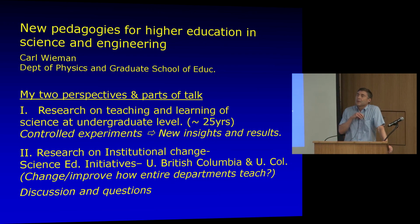And then the second part is, given the results we see from these kinds of experiments of much more effective ways to teach than what's used in most university classrooms, the next part will be, okay, what have we learned, at least in this one large experiment that I carried out on trying to change at a large scale how university faculty teach, and at least in this case at these two large public research universities, trying to change how entire departments teach. And so we've learned a lot of lessons about that.